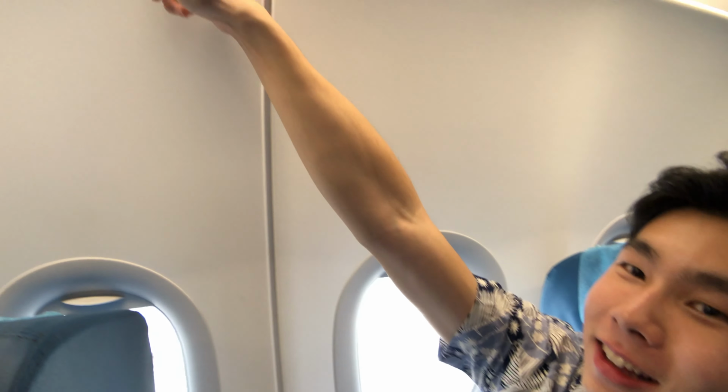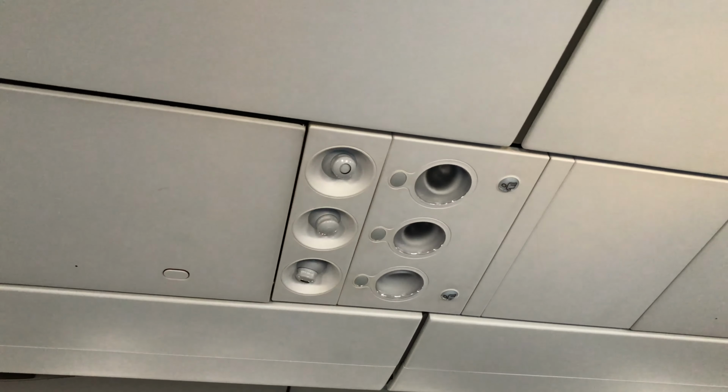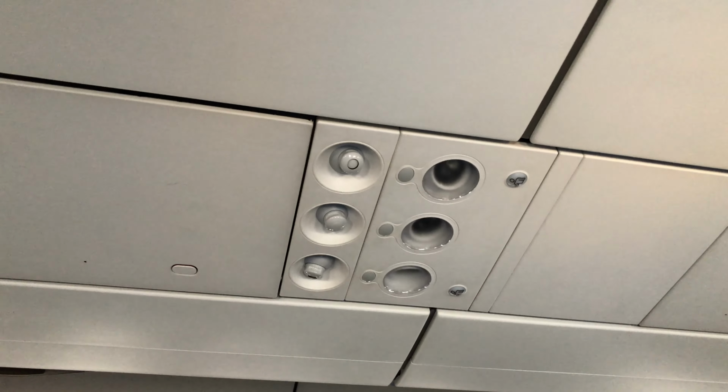So guys, look at the aircon. It's so nice and cool in here. So one thing I like about this plane so far is that everyone has an aircon switch and reading light.